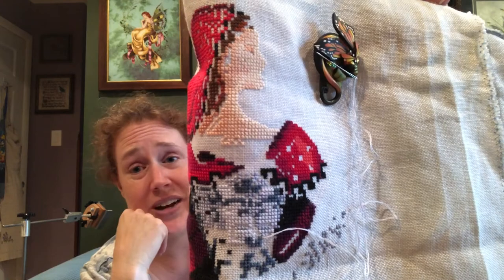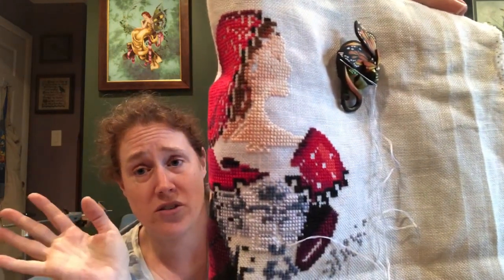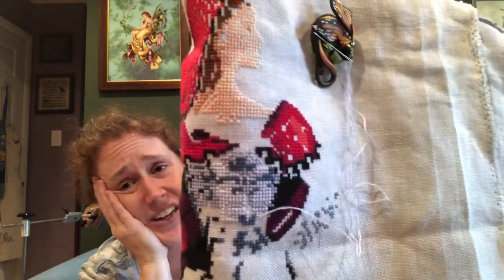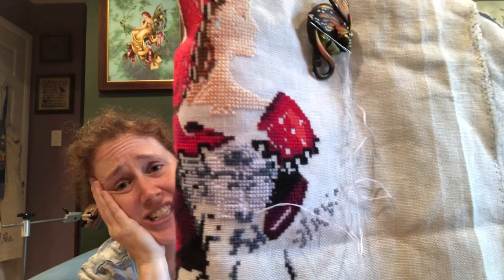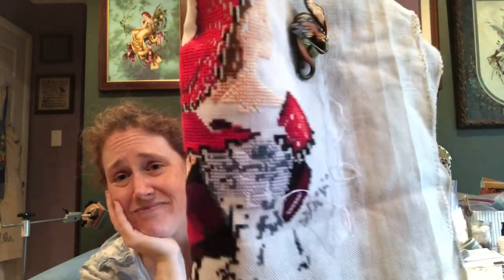I almost never have to frog, but I had to frog all 10 hours worth of work. It was all 10 hours of just stitching white, and I had to frog all of it. And it just killed me. So she went in timeout for probably a year or more.